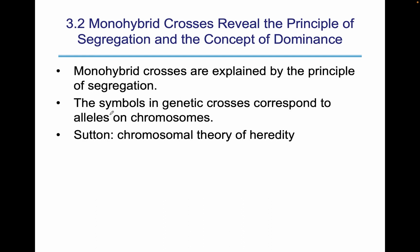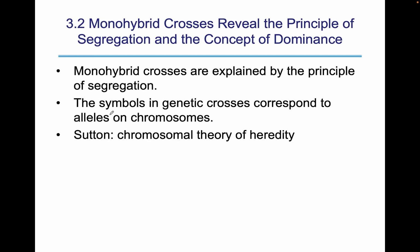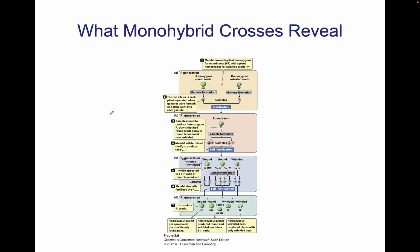Now, when it comes to monohybrid crosses, they're explained by the principle of segregation. That's what we just talked about here: Mendel's first law, the principle of segregation. The symbols in these crosses correspond to the alleles on the chromosome. And we get that from Sutton, the chromosomal theory of inheritance or heredity.